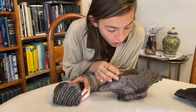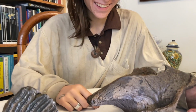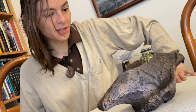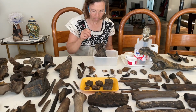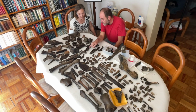This is the claw of a giant sloth. Huge. How big would the guy be? Bigger than an elephant. As big as a house. A big house. It's going to be one of the largest caches of Pleistocene remains for the whole area. This is of amazing scientific importance. There's literally hundreds, if not thousands, of bones there.